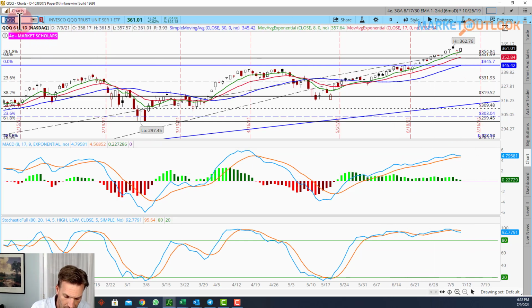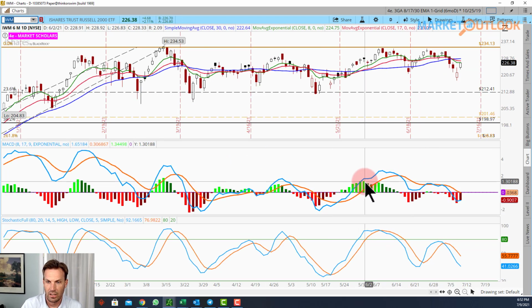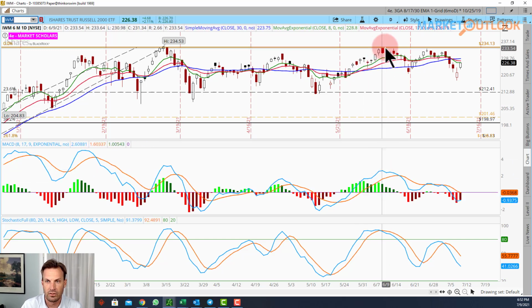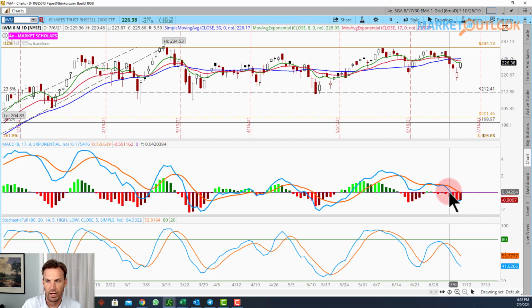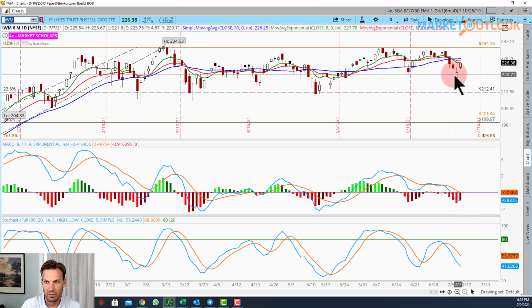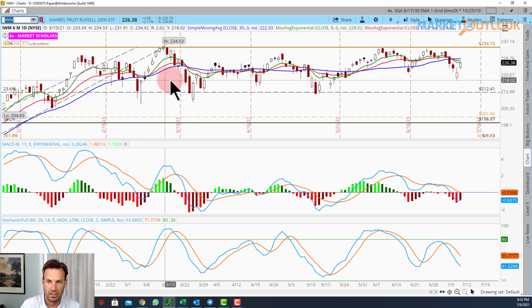Of course, when you look at the Russell 2000, we have been converging. We peaked right there on the histogram. Then we peaked on the blue line just a little bit later, and we've been converging this entire time, and we're actually diverging to the downside. Today's rally on the Russell just got us to the 8-day moving average. It shows, again, just how bearish that is there.